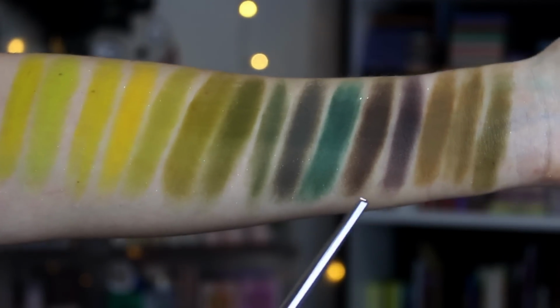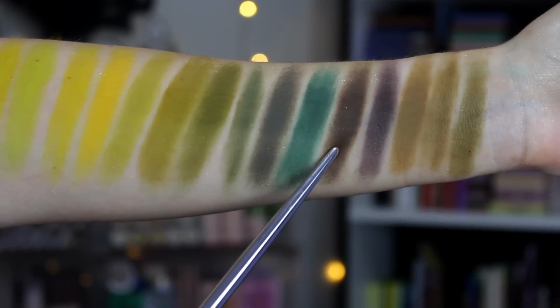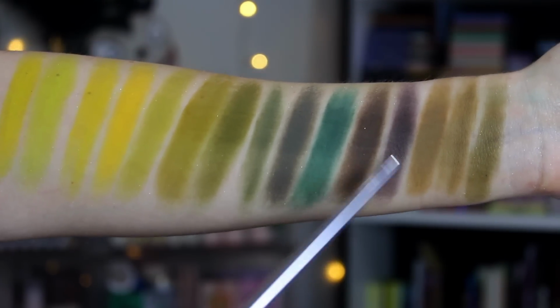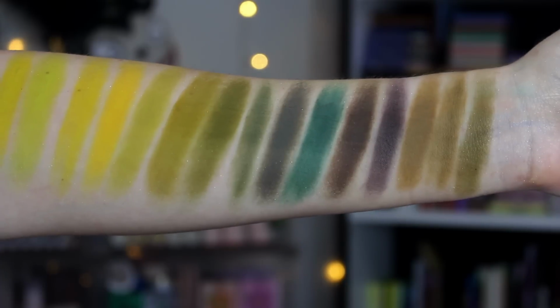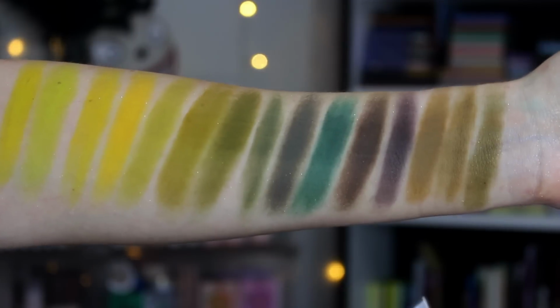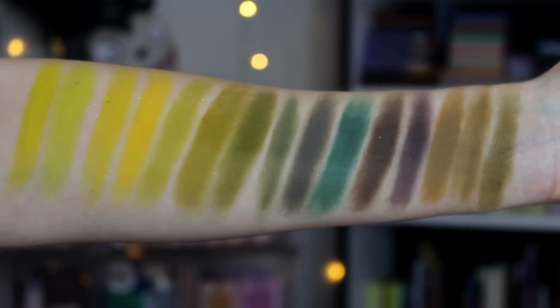Not the same shades of blue at all. And same with the purples. This is Roll It from the 420 palette, and then this one is Cave from the Tropical Vibes. Again, very different undertones, totally different shades of purple. The Tropical Vibes ones are more vibrant, true tones of what their color is. The other ones are more muted, grungy versions.